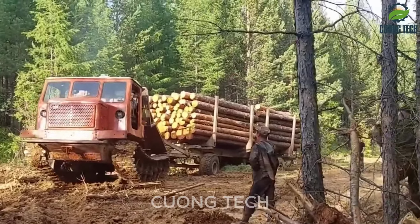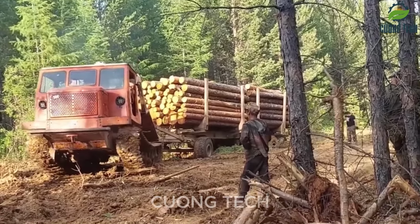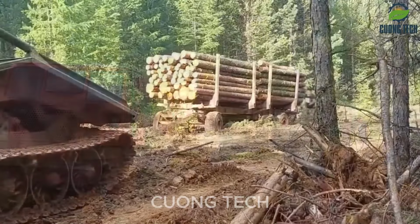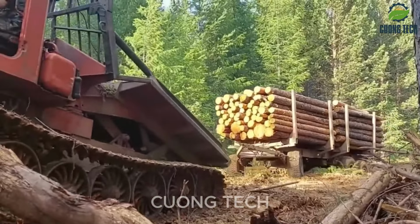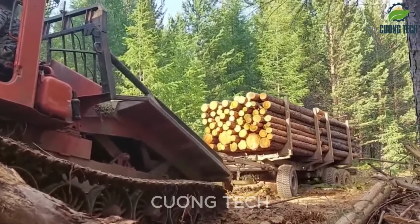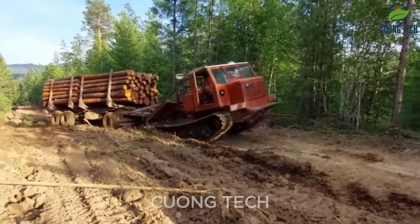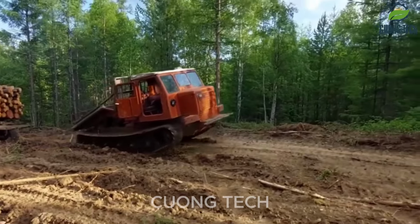Check out that vintage TT4 skidder. This Soviet-era workhorse was built to conquer any terrain, and it's showing off its grit by tackling that muddy bog. It might not be the prettiest machine on the block, but it's a testament to the power of simple, rugged engineering. This beast was designed for one purpose, to haul timber out of the toughest conditions, and it's still doing it today.